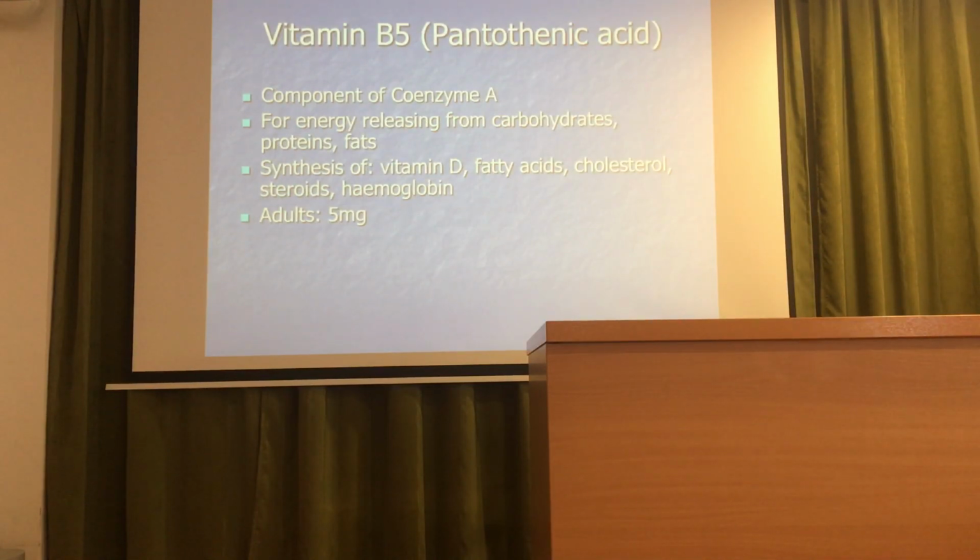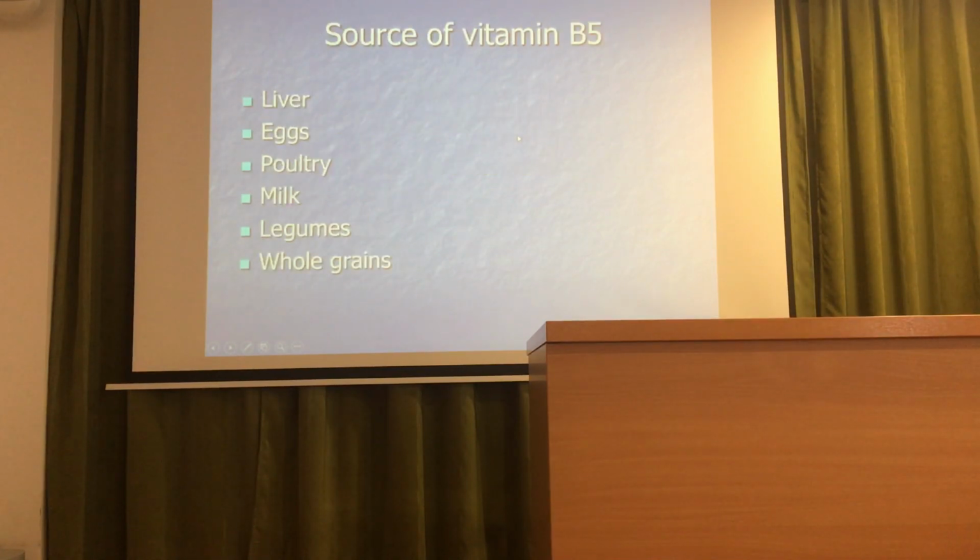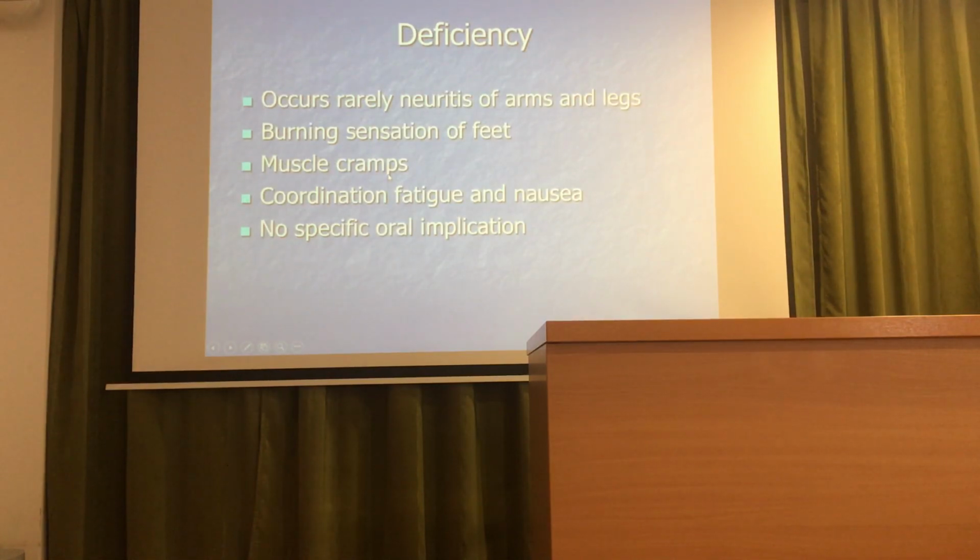B5, pantothenic acid, a component of coenzyme A, for energy release from carbohydrates, proteins and fats. It takes part in the synthesis of vitamin D, fatty acids, cholesterol, steroids. Adults need 5 milligrams. Liver, egg, poultry, milk, and so on you can find.